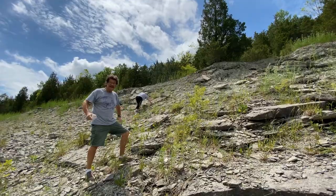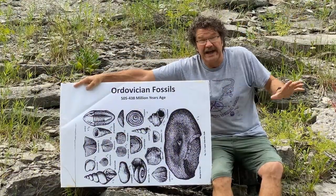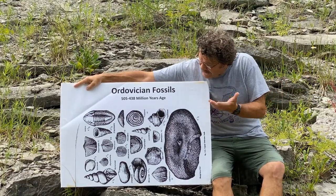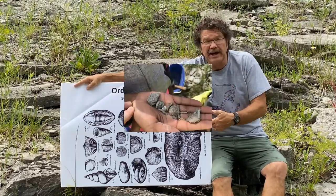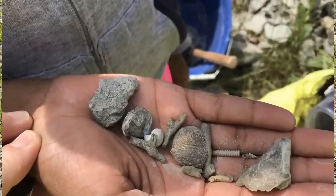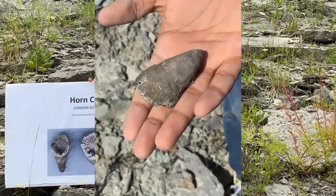Nobody wants that. So what you see here is a collection of what you might find on the hill I'm sitting on. Ordovician fossils. And there's gastropods and plesiopods and brain coral and a whole variety of different species. Good luck. Keep your eyes out for horn corals. All you're gonna find is the base. It kind of looks like an empty ice cream cone. The soft parts are not preserved.